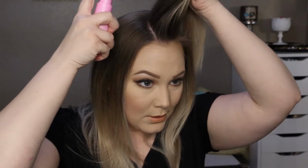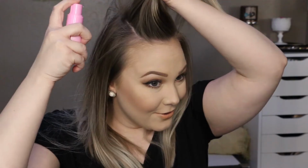So it comes in this cute little pink packaging, and what you would do is just section your hair, and you'll see how fine of a mist this is. It barely looks like anything comes out. So at first I was kind of skeptical of it even working. But you just take it and you spritz the mist. It's so fine. But you just give a couple little pumps, and then you just rub it in. And it just gives your hair that little bit of volume. It's nothing crazy, obviously.